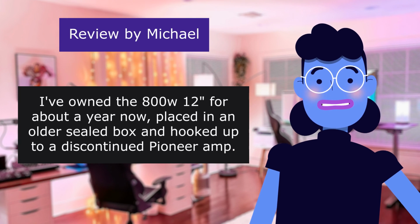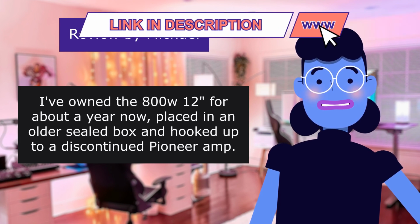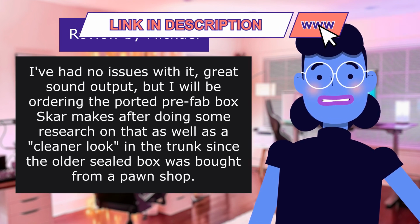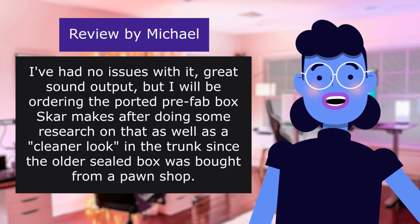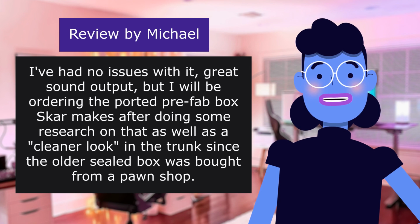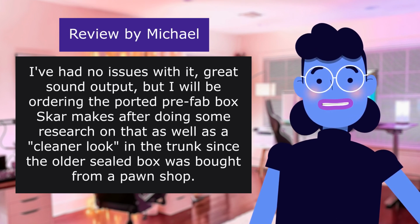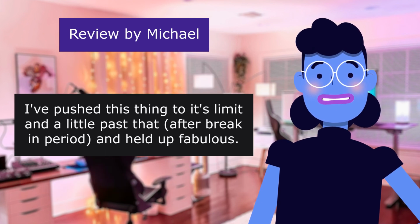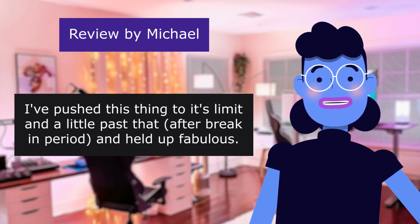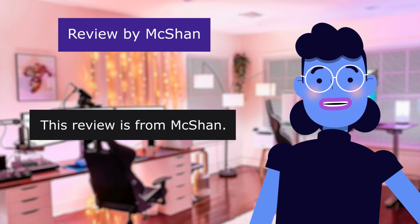I've owned the 812 for about a year now, placed in an older sealed box and hooked up to a discontinued Pioneer amp. I've had no issues with it, great sound output, but I will be ordering the ported prefab box Skar makes after doing some research on that, as well as a cleaner look in the trunk, since the older sealed box was bought from a pawn shop. I've pushed this thing to its limit and a little past that after break-in period and it held up fabulous. Best woofer I've owned.